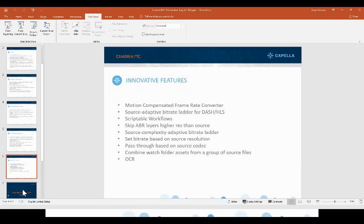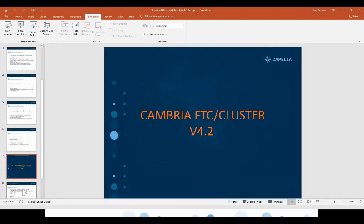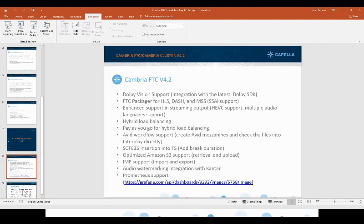So what we're going to be showing at BVE is a Cambria FTC cluster 4.2 beta version. Official release date for this is going to be around NAB, but we'll be able to feature some of the new things that are coming in version 4.2 at BVE. So these are the list of supports.